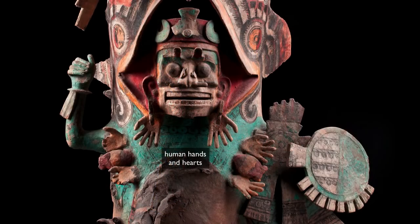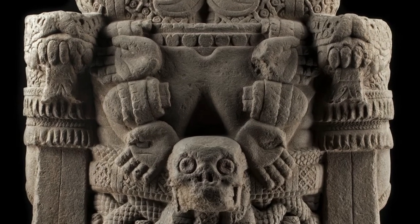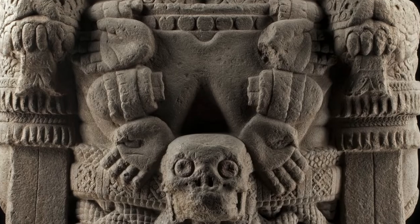There are sources that claim that 84,000 people were killed in a single day, which logistically just seems a little challenging. And I think where we can see some of those potential references to sacrifice would be in things like the necklace of human hearts and hands. Which might be a poetic metaphor, but it may also be a metaphor for sacrifice itself.